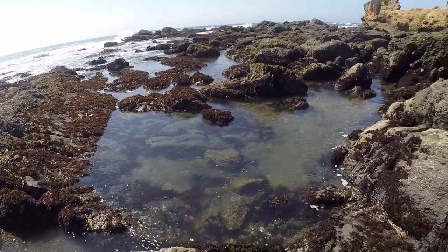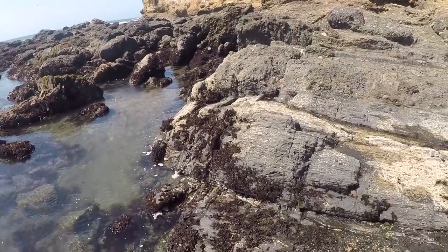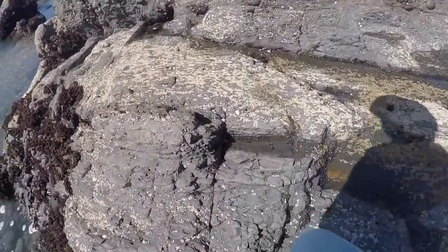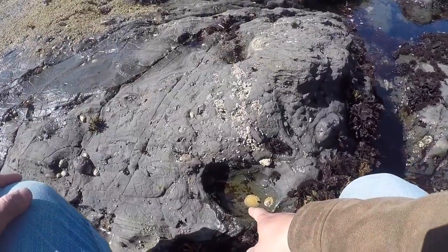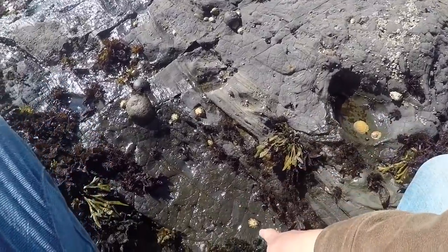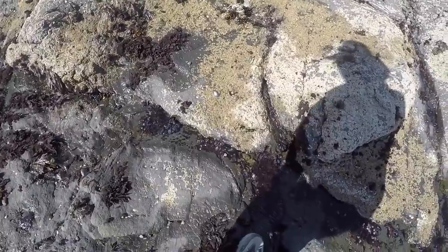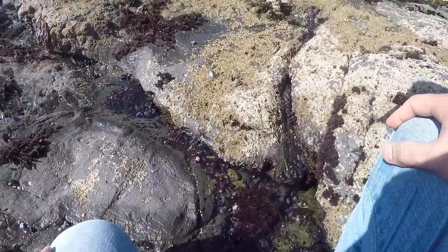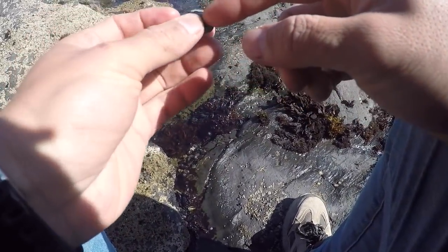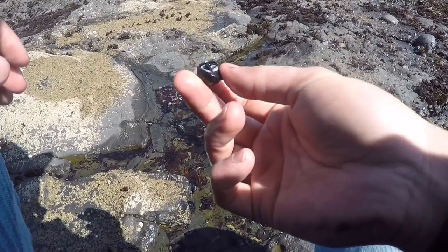So the easiest thing to forage for on any rocky coast is going to be limpets and black turban snails. That's a limpet right there. That's pretty small though, and there are a ton of small ones there, all over the rocks. And here is a patch of black turban snails. You can tell the black turban snails are black with a white tip. The limit for these guys is 35.